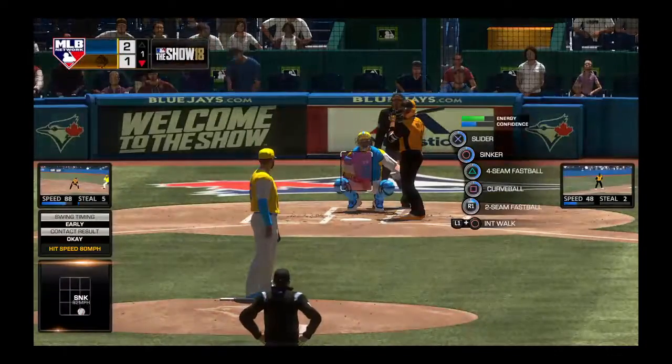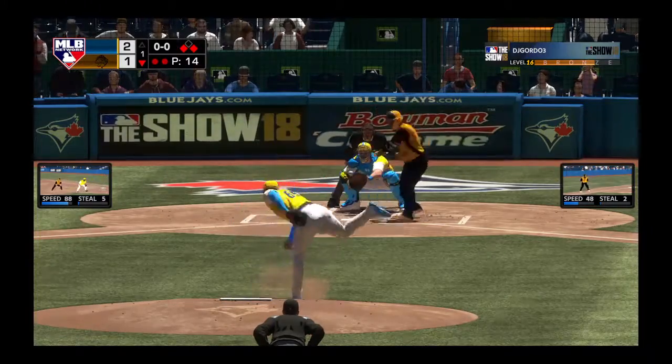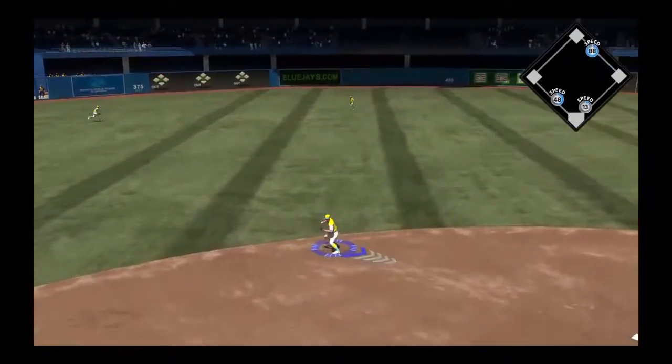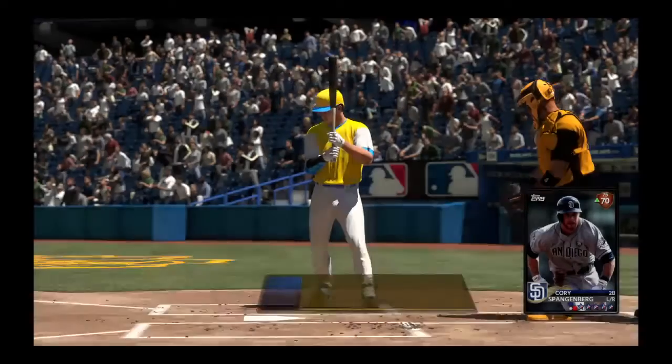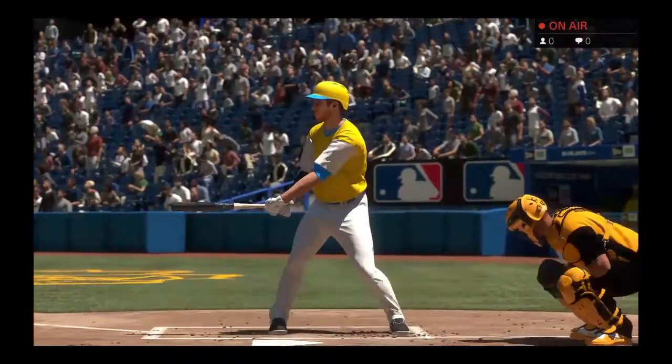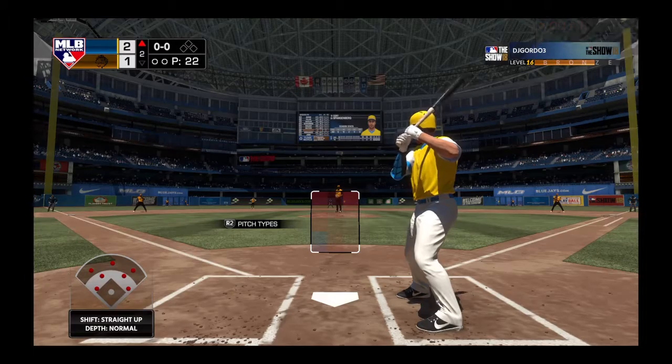First pitch coming. Here it is. Hard on the ground towards short. He'll go the short way to Walker at second for the force. Into the box now, Corey Spangenberg. He'll get us started in the top of the second. Third baseman, Corey Spangenberg.